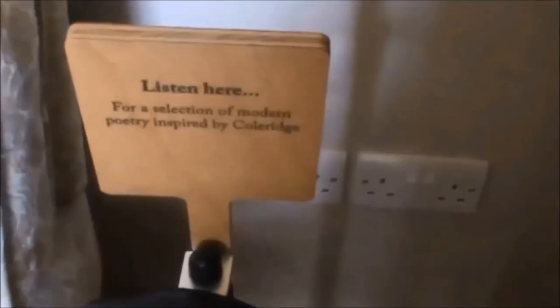Coleridge Cottage is in Somerset. It's a Grade 2 listed building. So it's a 17th century cottage where Samuel Taylor Coleridge used to live, the romantic poet. He's famous for writing The Rime of the Ancient Mariner, which I may even read an excerpt from in a minute. Now, it's actually quite a big building and there's a lot to see here.